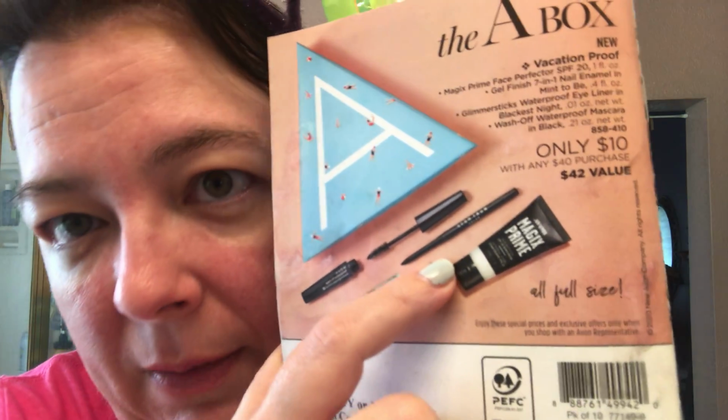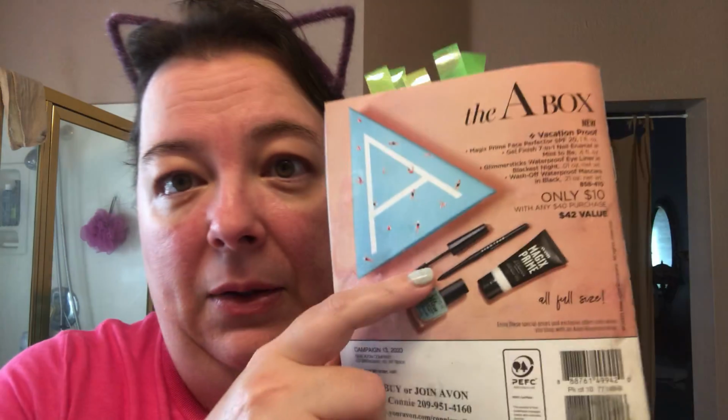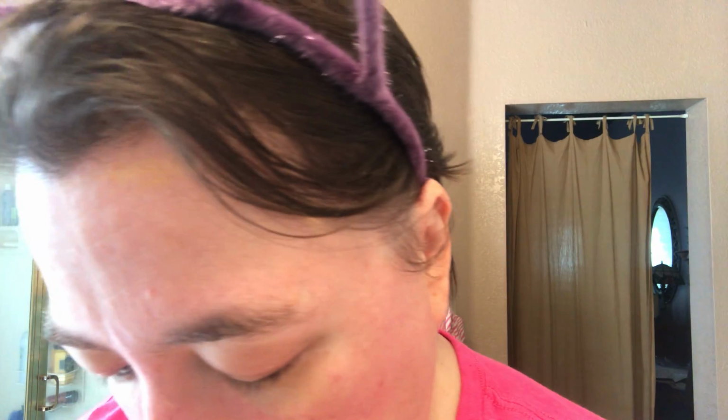As well as our Glimmer Sticks waterproof eyeliner in Blackest Night. I'm not using that one because black is just too strong around my eyes, especially as you get older, and if you have fairer skin like I do, the black is really strong. But it is a great product and it does work, and I have a million Glimmer Sticks here and I will be using one today.